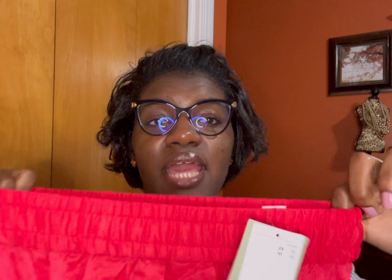The second item that I have are these pants. You guys, I am so in love with the color of these pants. Look at these. They have an elastic waistband. Now, I size down in these also. I normally wear a small, but when something is elastic in the waist, I normally get an extra small because eventually the elastic will give.